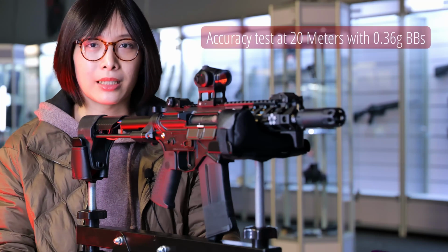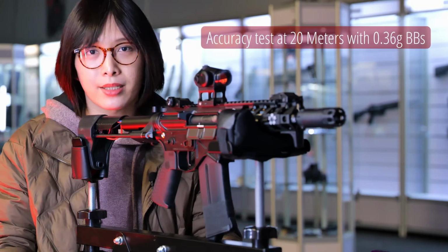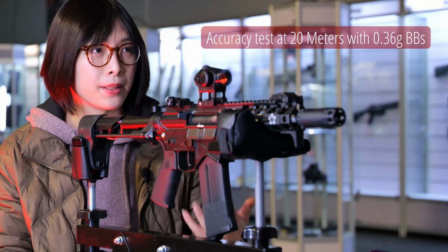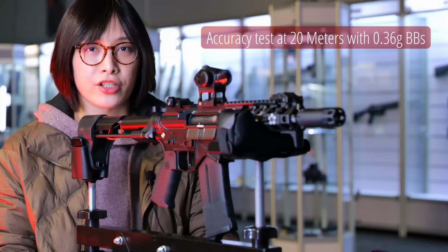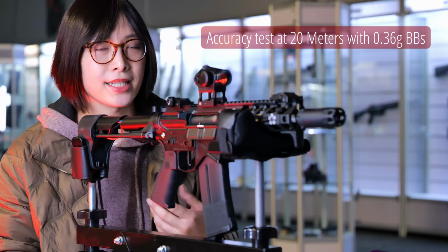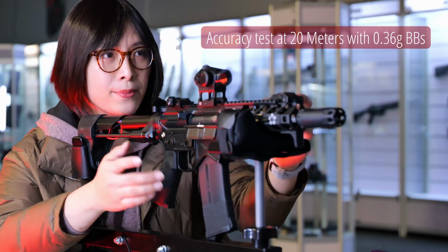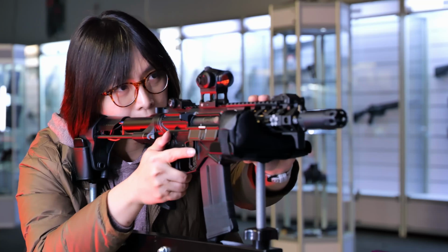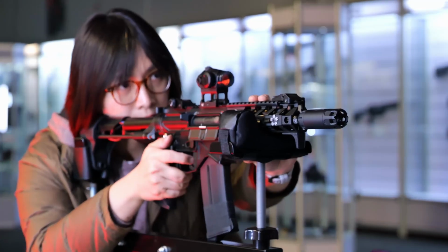Alright, let's test the RWA B.A.D at about 20 meters away. Today we'll be using 0.36 gram BBs, and we're going to do 15 shots as opposed to 10, just to see the consistency. We're expecting this to have some pretty good groupings, but let's give it a go. Ready when you are?